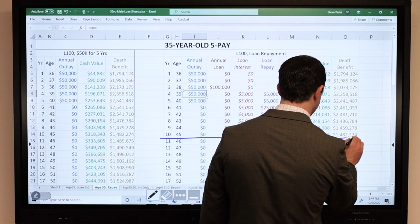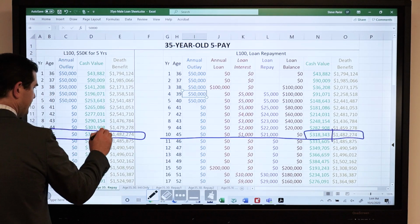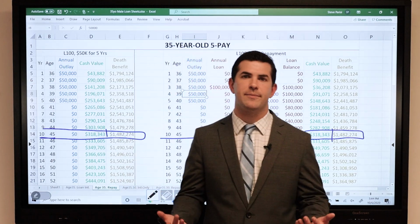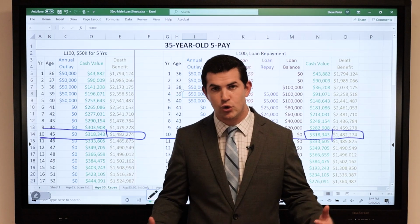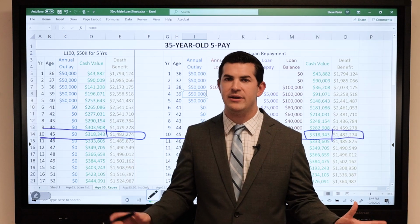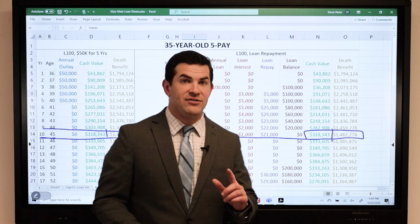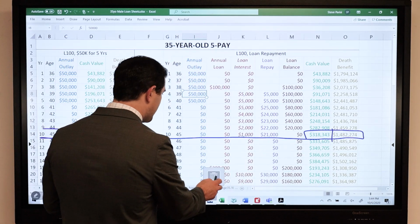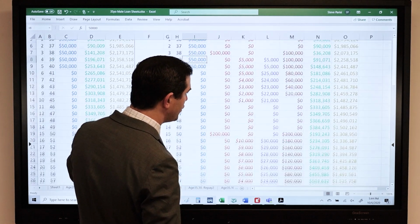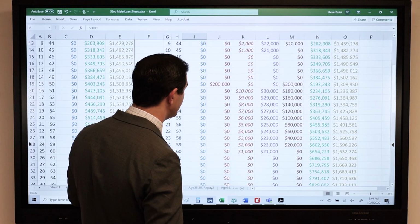Here's the fun part. What's the difference there between the cash value and death benefit? Nothing. Cash value is fully restored, and death benefit for that matter, to exactly what it would have been as if we never touched it in the first place. If you haven't seen our How Policy Loans videos work, we actually go into this in more detail, kind of an overview, and disclose what the dividends are, how they continue to accrue as well.